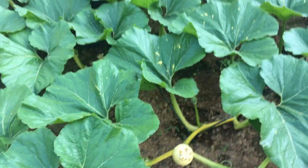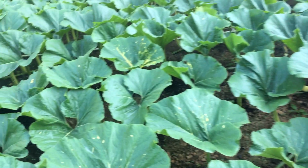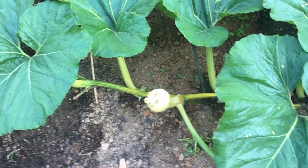I like to have one of these ones on the end because I've got a lot of space to give down here. A lot of places to run vines and won't have to move walking boards. Stem's thickening up, so I'm hopeful. Maybe this is our girl. Nice little 5-lober, fingers crossed.